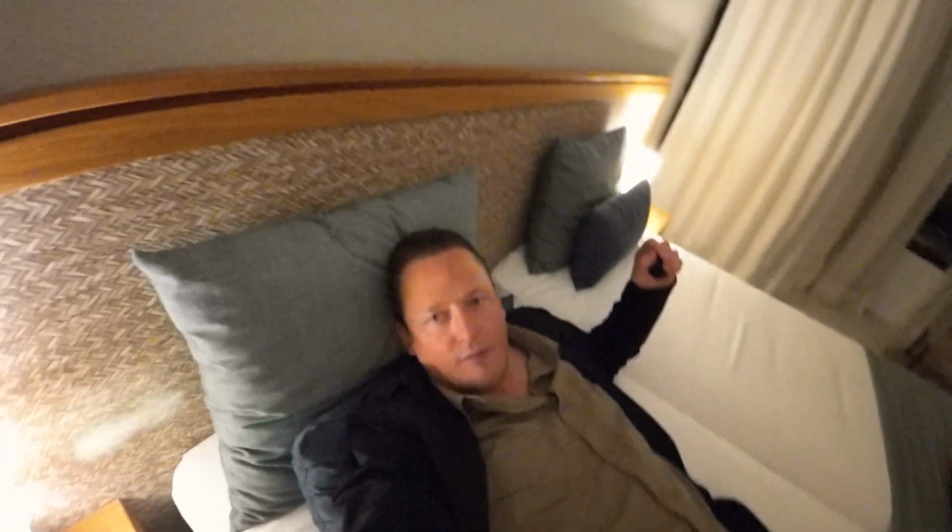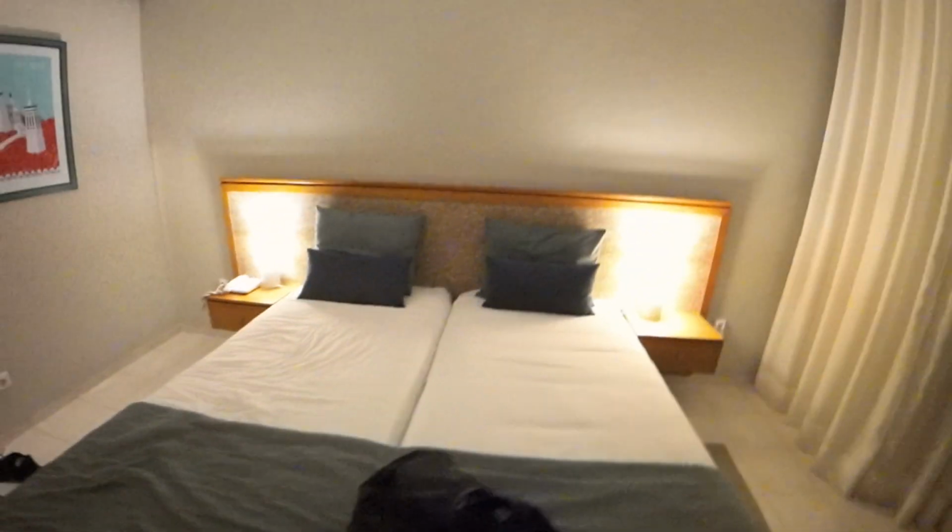Bed test. Very uncomfortable. I'm not going to lie, that bed's not comfortable at all. And it's 2 singles, very single beds. Not happy with the bed.